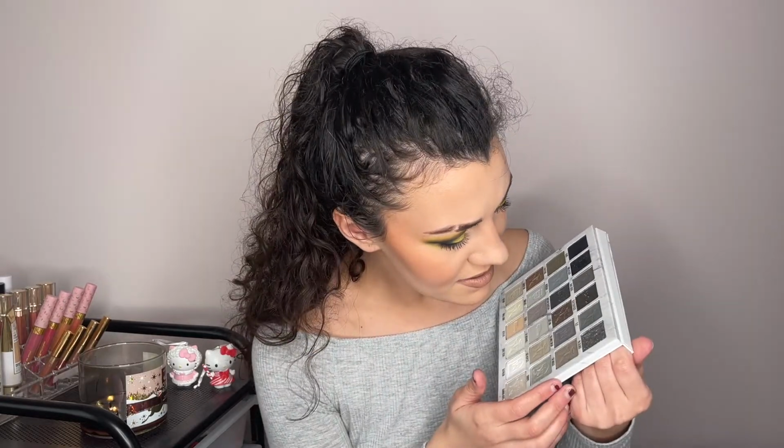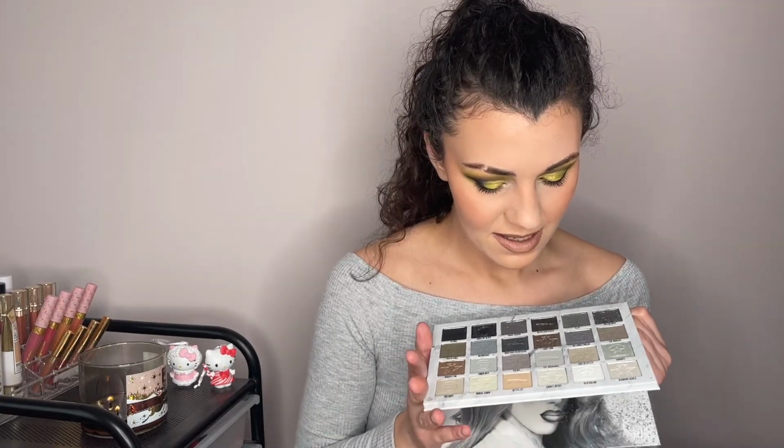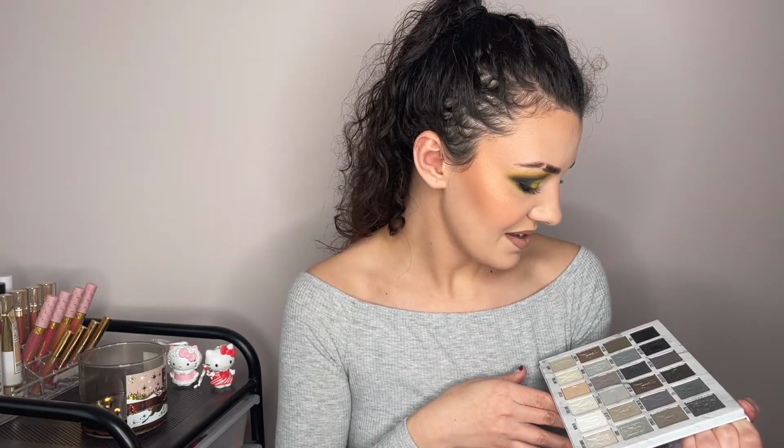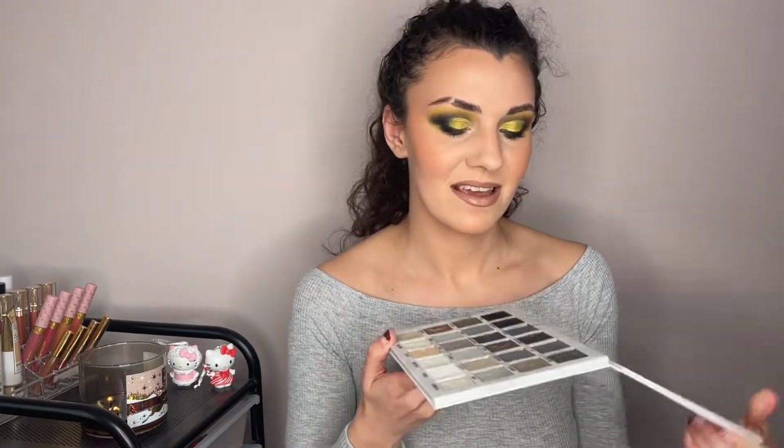Obviously, wow, I like demolished that shade. I don't know, I shouldn't have bought this palette, but I did. Yeah, hopefully I can get in the cool tones. I can definitely use this for work for sure, so maybe I will figure it out.